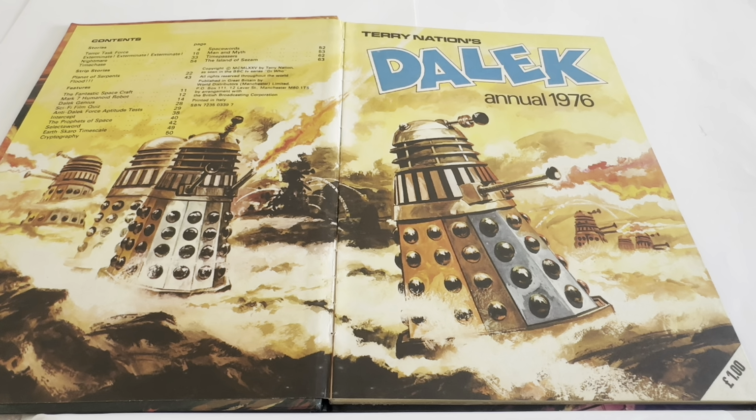And it's copyright 1965 by Terry Nation, as seen in the BBC TV series Doctor Who. All rights reserved throughout the world. Published in Great Britain by World Distributors, Manchester Limited, and printed in Italy. The SBN number is there, and then it's got Terry Nation's Dalek Annual 1976. On the bottom right-hand corner, you can see the cover price from 1976, which was £1.